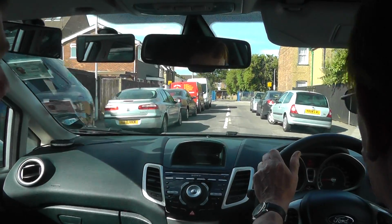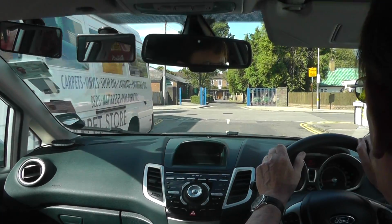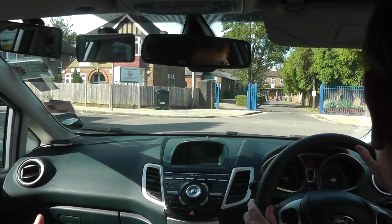So we've got another emerge coming up here, Tony. Right. So we're going to turn right. So interior mirror, right-hand door mirror, right-hand signal, and steer five minutes towards me, five minutes towards you. Stop the car.